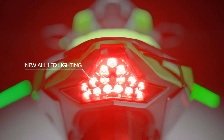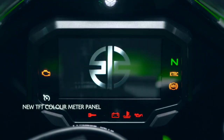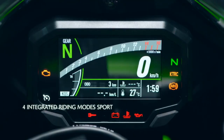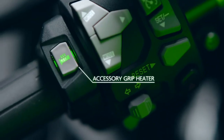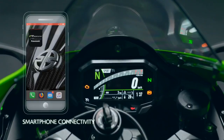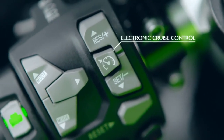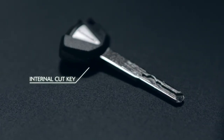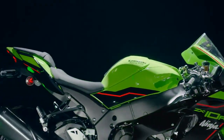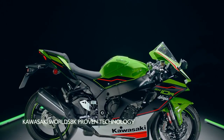The most noteworthy new changes are obviously in the styling department, with the new front fairing design with those integrated winglets now, and the new dash. Finally, the Knight Rider dash has left the Kawasaki ZX10 and they've got this new dash. Still not as flashy and flamboyant as some of its rivals, but hey, they've got a new dash. It's got electronic cruise control, it's got an internal cut key, that's very, very nice, but it's not really a new model, rather an updated model from the 2016 version.